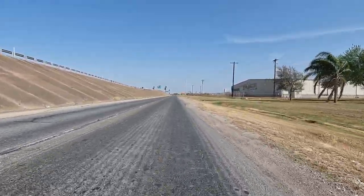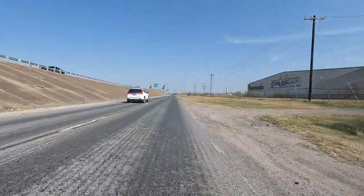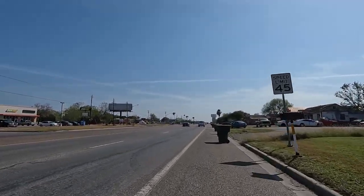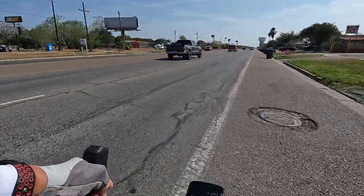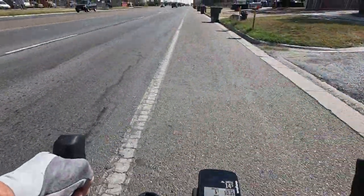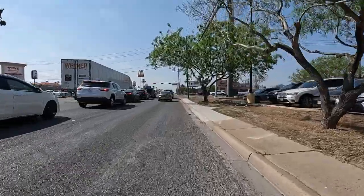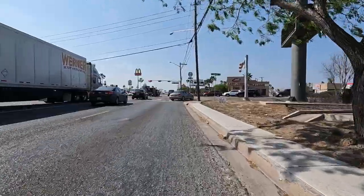6 miles. Time is 10:30. Turns right off of the frontage road onto Loop 499. So I'm riding east. Traffic light is US 77 Business, the business route. I'm going to turn right. So far I'm at 12.3 miles, so it's a little shorter than what I anticipated. But with the wind, it's okay.